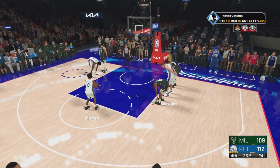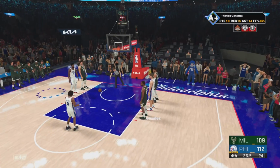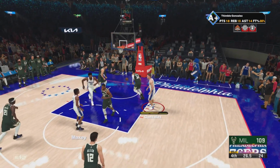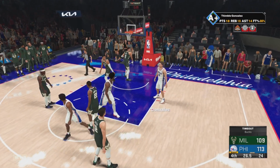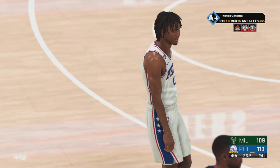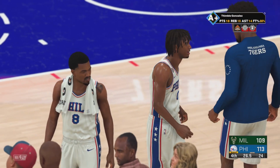Fifth personal foul. And he misses the first one. Boy, he wanted that one to fall. Tyrese. And he ends up making the second, and that gives them a four-point cushion. Timeout called. The Bucks. They're down by four. 26 seconds left in the fourth quarter.